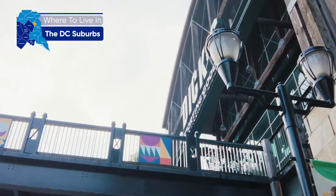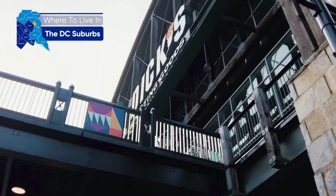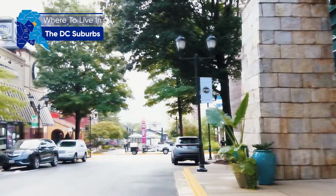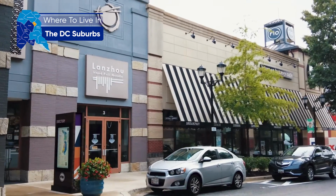And then as you can see, this is a Dick's Sporting Goods here. Now look at the size of this location. Look how tall this is. That's because you used to be able to do rock climbing in this location. I think they took that away. I don't know why, but you used to be able to do it.